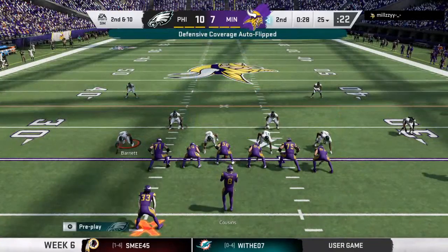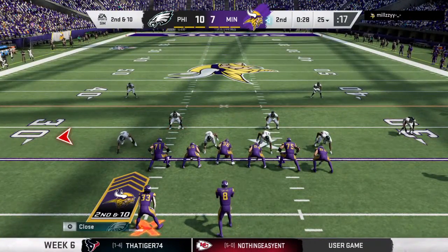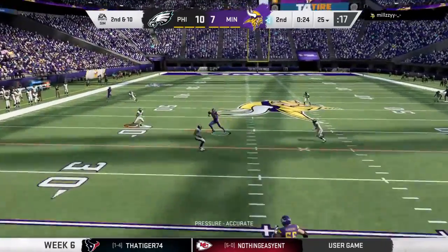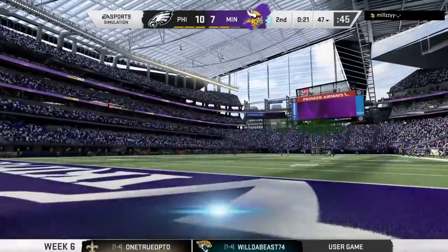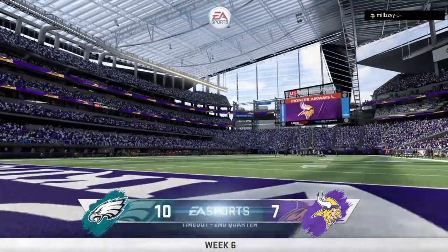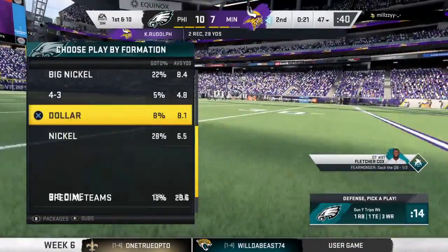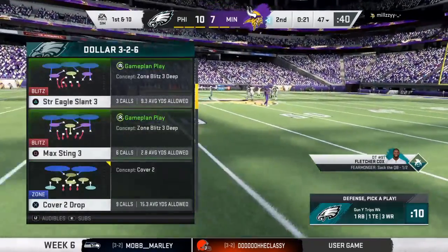An incomplete pass leads to 2nd and 10 from the 25. Here we go. Now Cousins. And this one hauled in by Rudolph. And they work this well upfield across the 45. The Vikings going to signal for the first of their timeouts as the clock will stop with 21 seconds to go here in the first half.